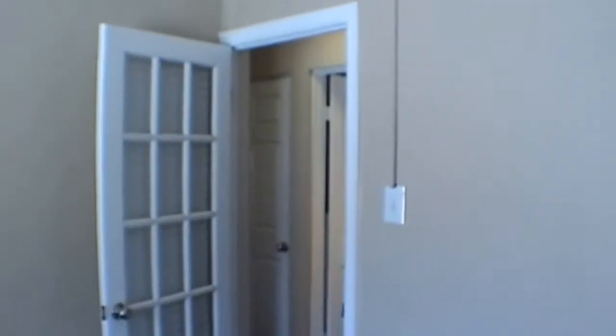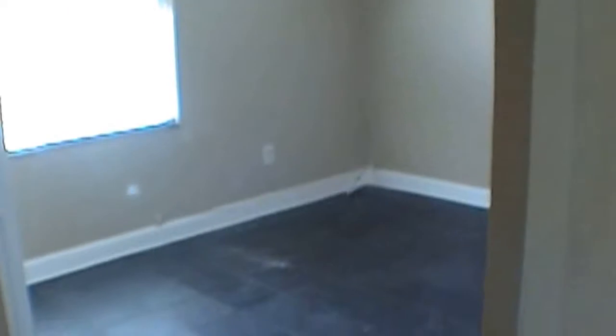This is the largest of the bedrooms. This is a 14 by 11. Very sizable. Bedroom number two is a 13 by 11. And bedroom number three is 12 by 11. This is the smallest of the three.